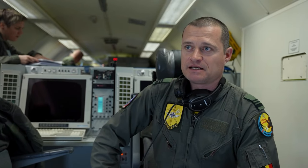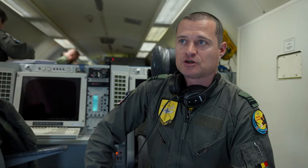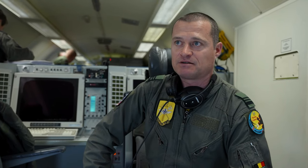So the AWACS is basically a flying command and control station. It has a radar on board, it has also lots of capabilities of detection on board, and it has lots of radios, so we can basically collect a lot of information and distribute that information to the partners we have. That could be airborne partners, but also partners on the ground.